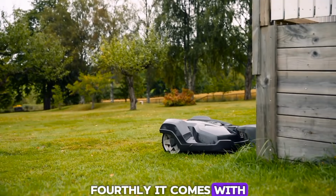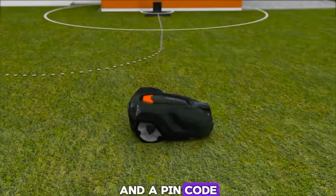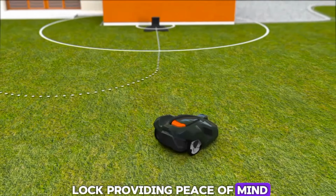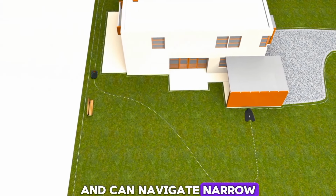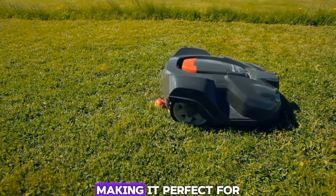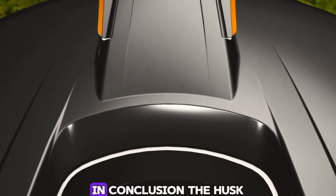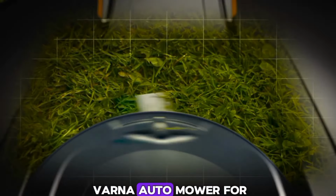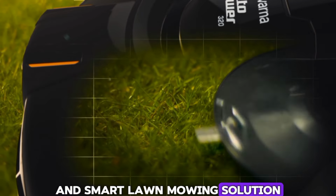Fourthly, it comes with GPS theft tracking, a built-in alarm system, and a PIN code lock, providing peace of mind. Lastly, it's weatherproof and can navigate narrow passages and slopes, making it perfect for lawns up to 0.8 acre. In conclusion, the Husqvarna Automower 430X is a fantastic investment for those seeking a hassle-free and smart lawn mowing solution.